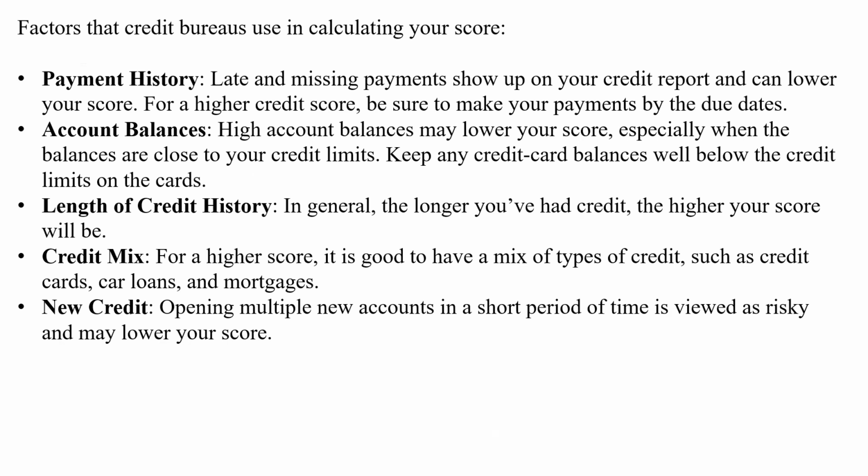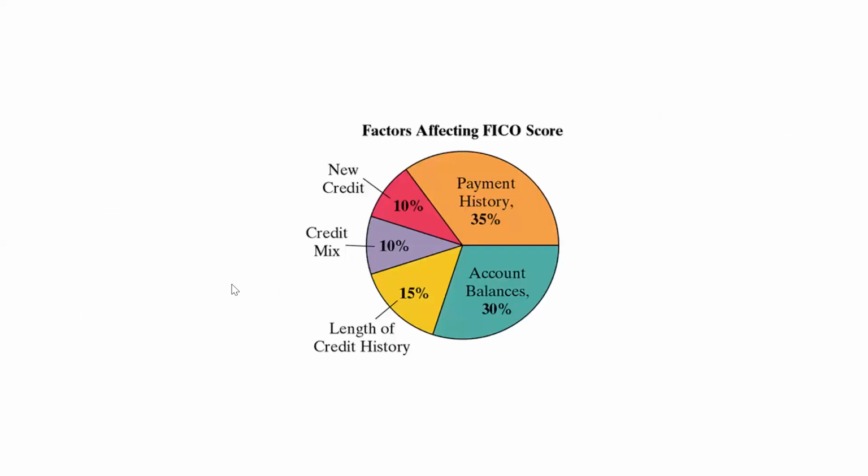Now, the length of credit history: in general, the longer you've had credit, the higher your score is going to be. The credit mix: for a higher score, it's good to have a mix of types of credit, such as credit cards, car loans, and mortgages. Between all those, the better mix you have, the higher your score is going to be. Now, with new credit, opening multiple new accounts in a short period of time is viewed as risky and is possibly going to lower your score. So you don't want to do that very often.